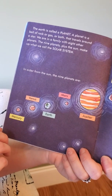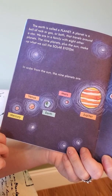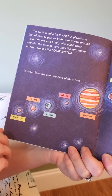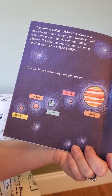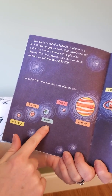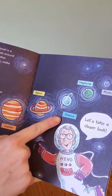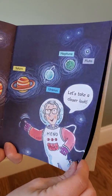A planet is a ball of rock or gas or both that travels around a star. We are in a family with 8 other planets. The 9 planets plus the sun make up what we call the solar system. In order from the sun, the 9 planets are Mercury, Venus, Earth, Mars, Jupiter, Saturn, Uranus, Neptune, and Pluto. Let's take a closer look.